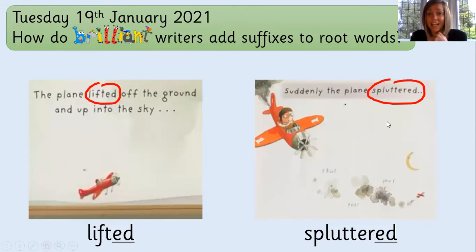And the plane spluttered. It's almost like you're coughing out. The plane has had to cough up all of its petrol because it's got a poorly engine. So we could say splutter, but because it's happened in the past, it's written as spluttered. And you can see our ED is on the end. And I've written it down here again and I've underlined our suffix. Can you see that? Brilliant.